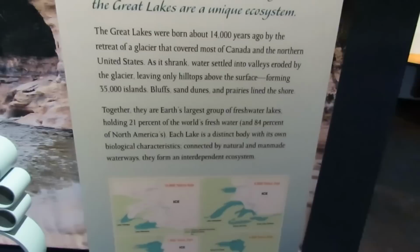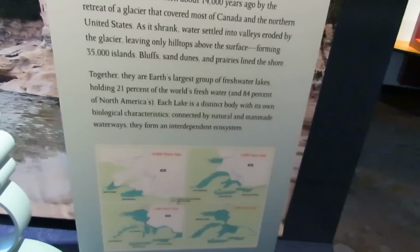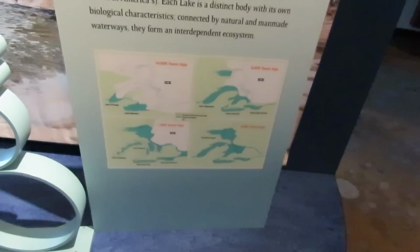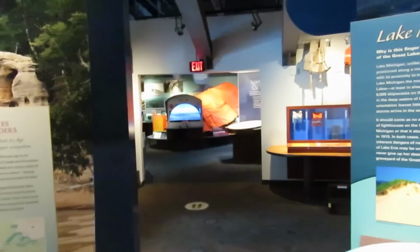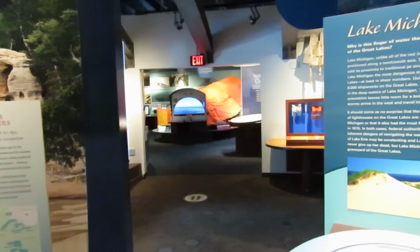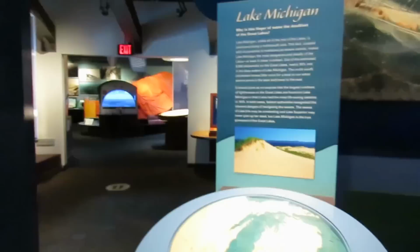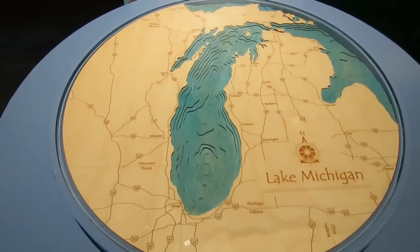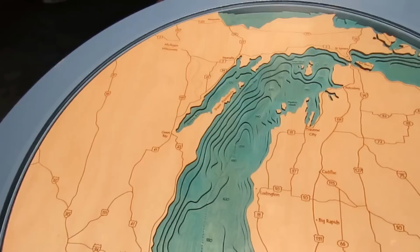Together, the Great Lakes are the Earth's largest group of freshwater lakes, holding 21% of the world's fresh water and 84% of North America's. Each lake is a distinct body with its own biological characteristics, connected by natural and man-made waterways. I keep forgetting to mention that the river we're on here, the Maumee River, empties into Maumee Bay, which is at the far west end of Lake Erie. There's sort of a topographic view of Lake Michigan showing the depths. Looks like the deepest is about 924 feet up there.